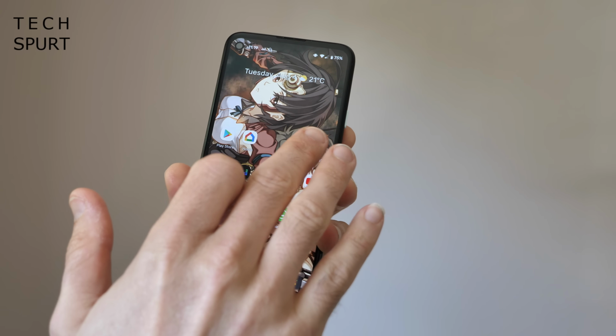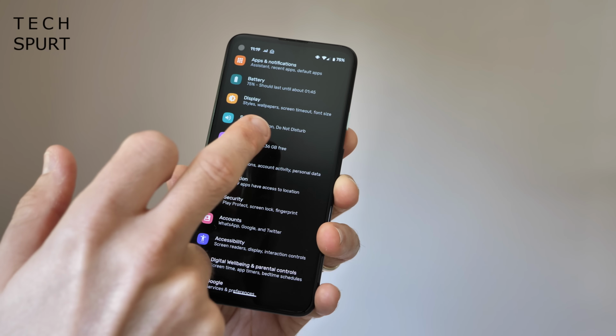Not once did I get to bed and have less than 10% battery life remaining, which was a massive relief, especially after the absolute dud that was the Pixel 4. And because it's a small battery and you've got some fast charge support on there as well, it can power up pretty nippily too.